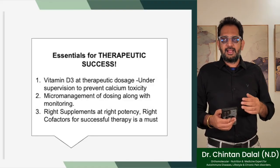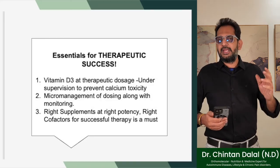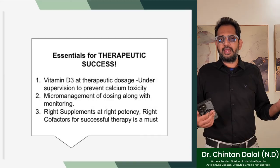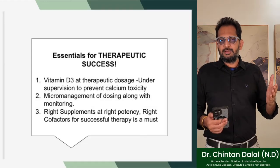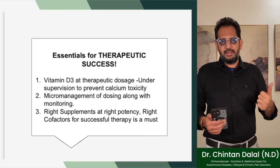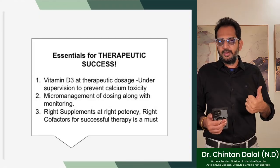This we see at the practice level, where a lot of patients are excited to start the vitamin D therapy thinking that, oh, I just need to take vitamin D, which is all right. But when we put down the protocol for them and they go, oh, but I do not want to take so many medicines or supplements, we have to really explain to them that please understand that without all of these, the protocol cannot be run, and it is insufficient, it is incomplete, and it can then actually cause damage rather than any good.